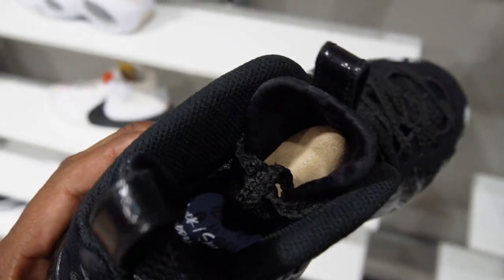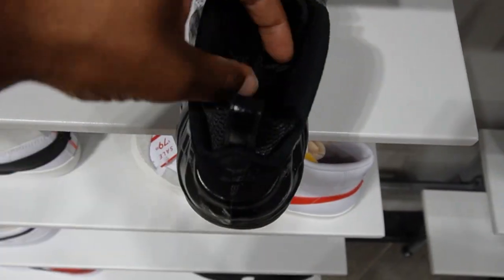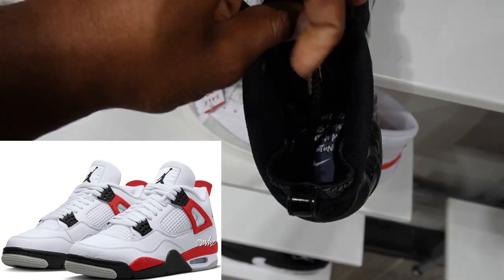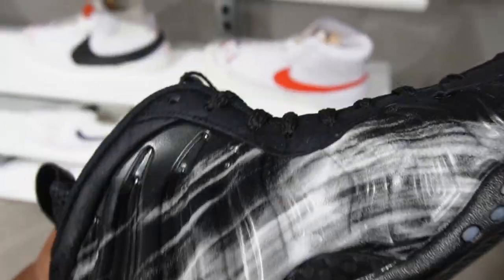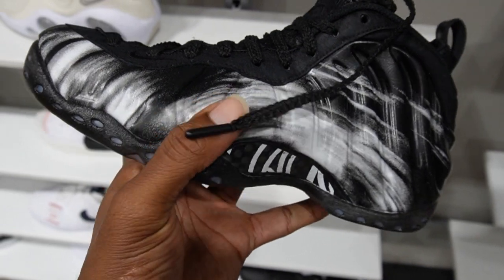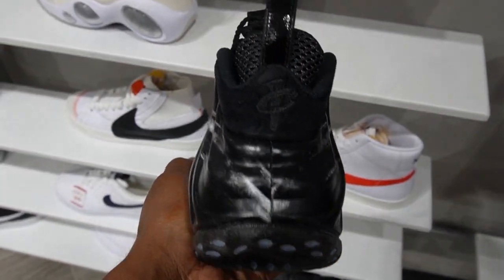He said a lot of people are saving their money for the red cement 4s, okay? Because I went to the front counter and I asked how many sizes they had for this. Did they have my size? I was actually thinking about getting a pair for myself. They didn't have my size, of course, but they had a whole lot of other sizes, man. They had multiple sizes all the way from like 9 up to 11, okay? So it was a lot of these Foamposites back there. It was a lot in the store.